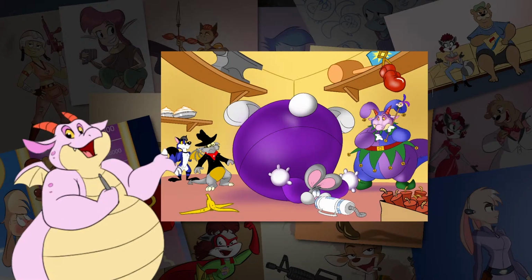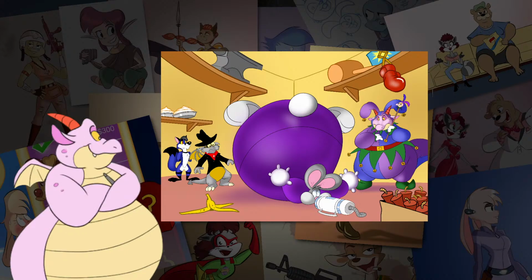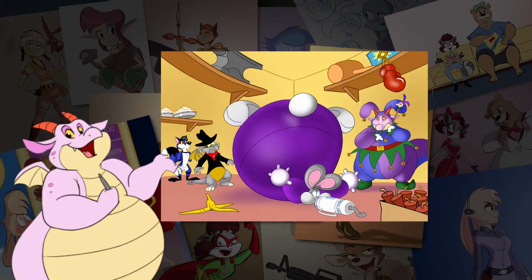This was a commission for my friend Lionel, and that's his bunny character in the center. Very Roger Rabbit inspired. It involves his friends. You've got Billy and Dusty on the left, and that's me on the right. The reason I'm in a jester costume is because that's going to be a new theme for my character.